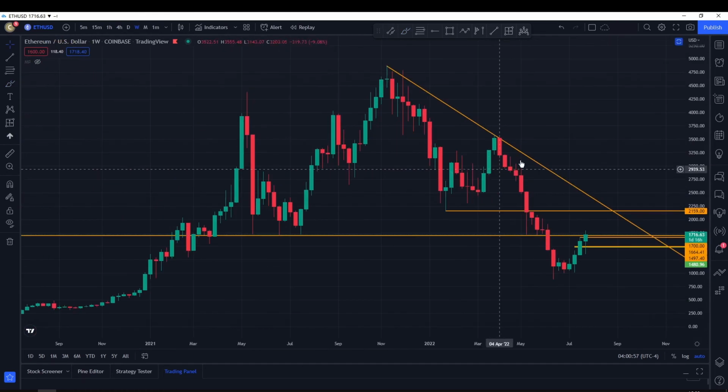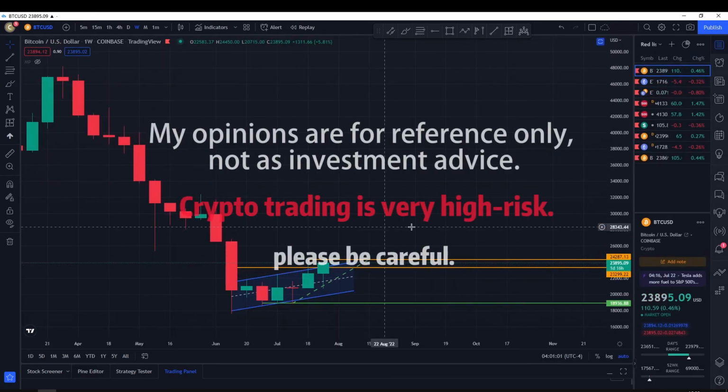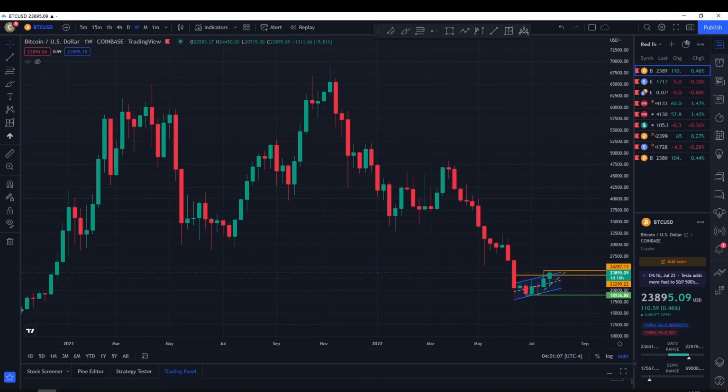Okay, the above is my trading plan and Bitcoin Ethereum analysis. My opinions are for reference only and do not serve as investment advice. Crypto trading is very high risk. Please be careful.